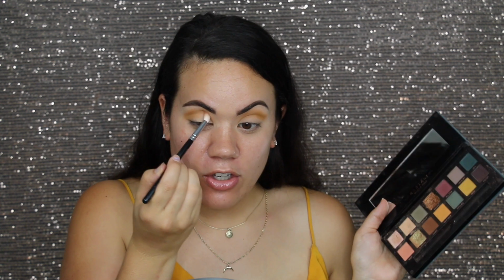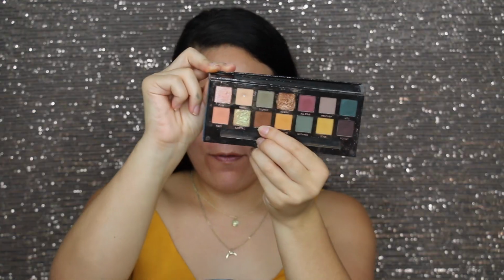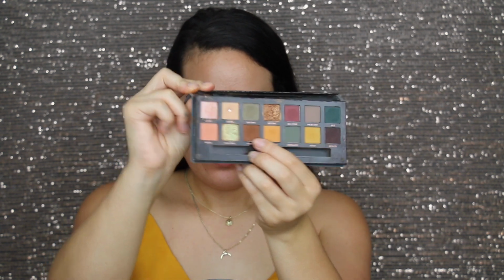So I'm just mixing those two yellow shades that were there. Okay, now I'm just going to grab Fudge. And I'm just going to kind of deepen up that crease a little bit, but I'm not going to bring it all the way up. I'm just going to do it closer to my crease. So just down here-ish, just to deepen that up a bit. Okay, so it looks super messy, but it's all good because I'm going to cut a little crease now.